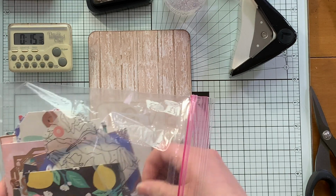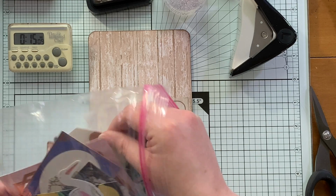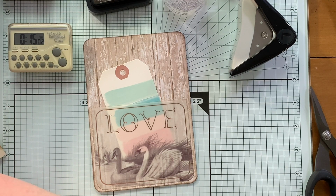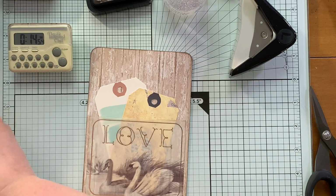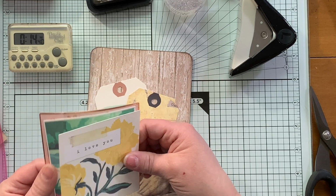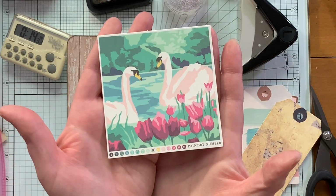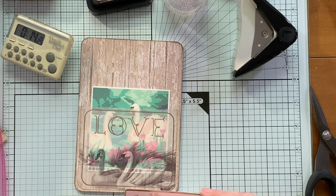Here we go. This is actually the rest of the ephemera pack that I pulled the vellum from. So there's got to be a tag in here somewhere, right? Okay. There. I think once you fill it up with stuff, maybe not those particular things, but oh, that's cute. You have stuff in your stash that you don't even know what it is. Oh, here. I don't know, maybe it won't fit. Oh yeah, it will. It's like a fake paint by number. How cute is that? And it's swans. So yeah, you could put that in there. I don't hate this one with it.